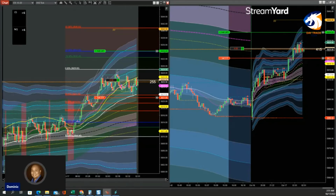Okay, I got a good signal here on my 5-minute chart for a good trade to the upside. So let's see if that's a good signal. Right now it looks like it's a good signal. It's on my 5-minute chart. So, yep. Okay, let's see.